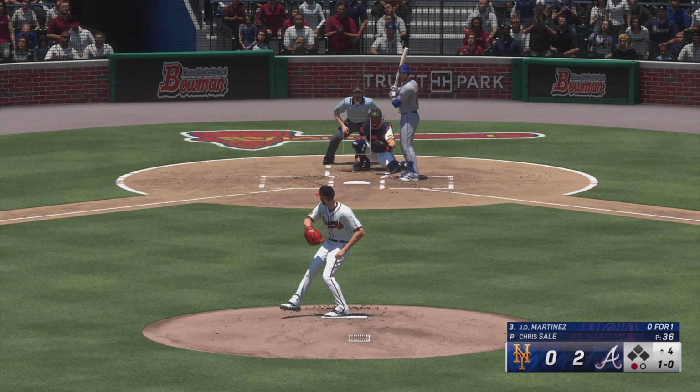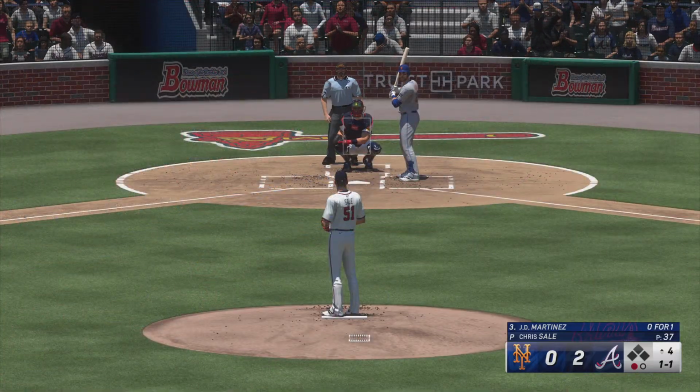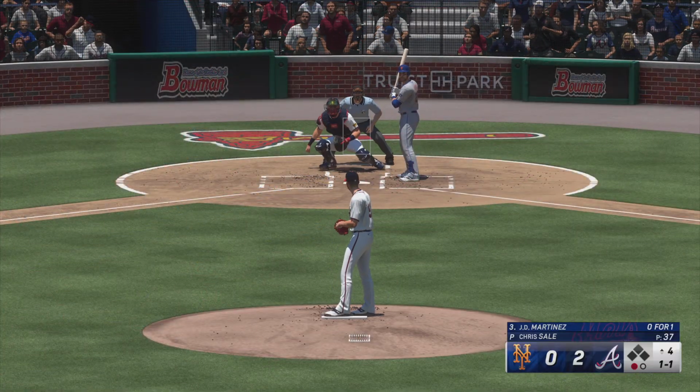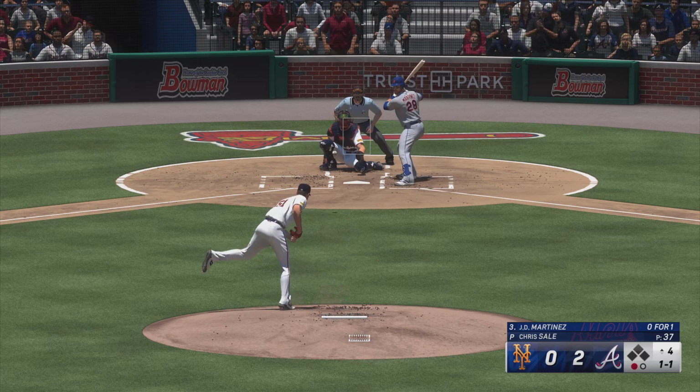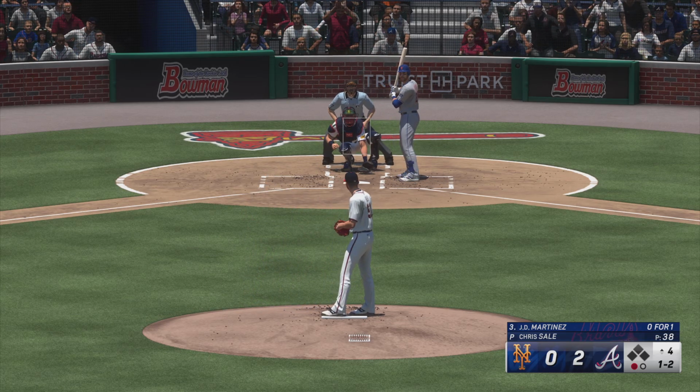Early in the count, you have to be real careful because of that power. But then if this hitter gets a strike or two on him, he's still very comfortable. And because he has the ability to get the barrel to the baseball, he's a threat deep into the count as well. One ball, two strikes.